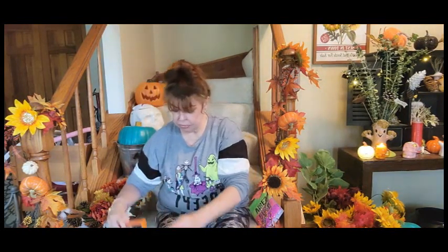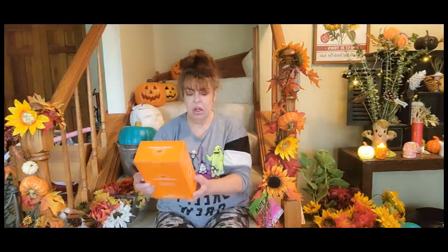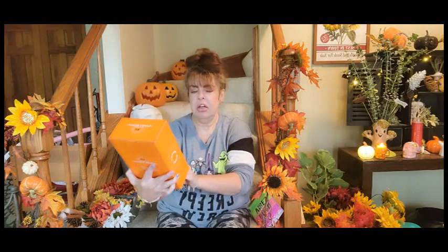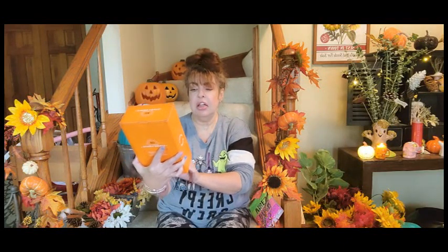So again, these were 10 bucks. So I thought that was a great deal. And then these, oh my God, these are my favorite. So this is LED, a wooden cat. And they're just kind of highlighted in gold a little bit. There is 10 on here, but they're pretty big.